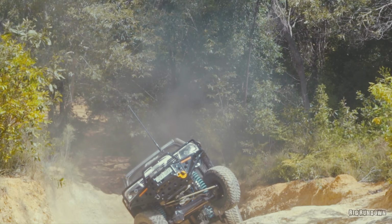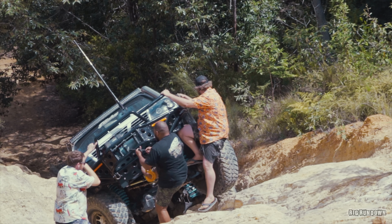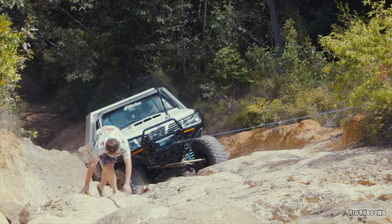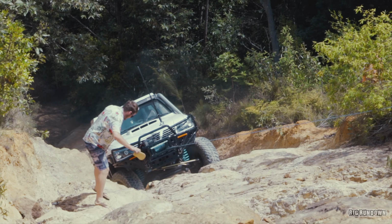Winch! Grab the winch. Yeah, Robert, you get your cooler. Well, hold it, Jarrod, hold it. You're on, good, mate. Go, look. Whoa!